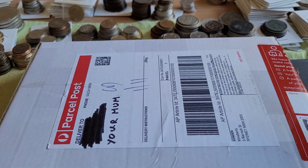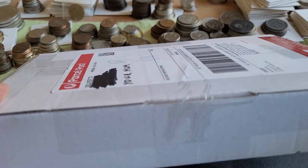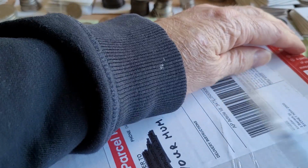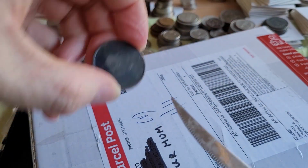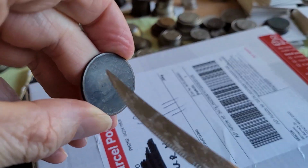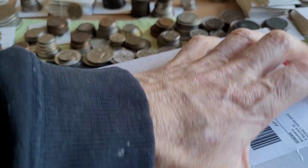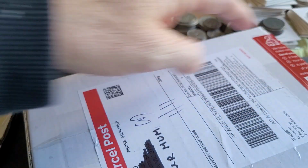Got a delivery, and if you buy rolls or something, this is what they should come in. And I got my beautiful knife. I love knives. Get the coin, you want to get smart, if I can stab ya. And also you can stab yourself as well if you're just feeling that way.